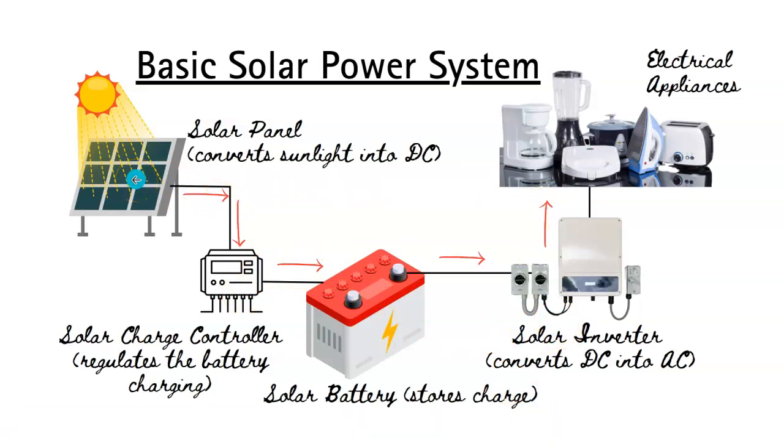The solar panel takes the sunlight, absorbs it, and converts it into direct current. This direct current goes into the battery through the solar charge controller and charges the battery. The solar charge controller, which is placed between the solar panel and the battery, has a very important function to perform. It regulates the charging of the battery, and at the same time, it prevents the backflow of the current from the battery to the solar panel.